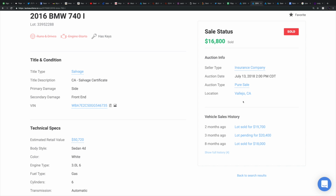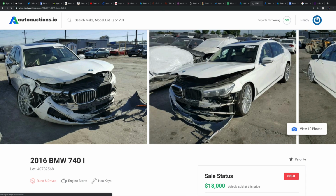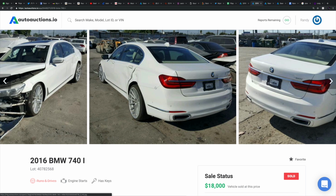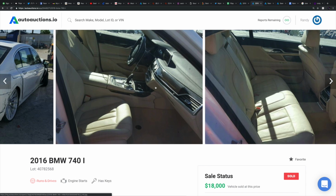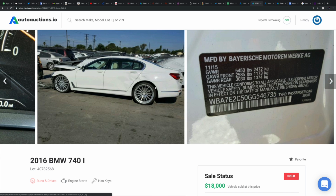All right, let's take a look at number 2 here, where it sold for 18,000 in LA. Okay. To me it doesn't look any better. Boy, look at that quarter damage there. Man. Okay, so someone probably tucked the airbags or something, tried to make it look a little better. All right, so 18 grand.